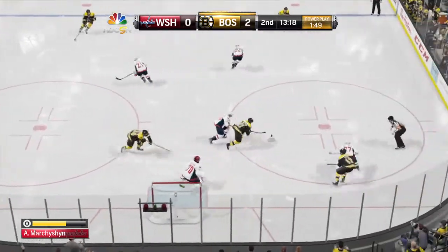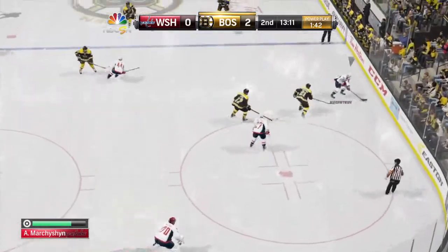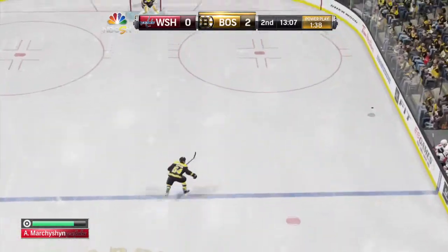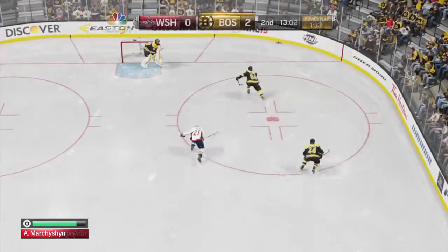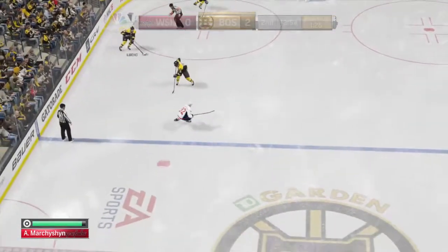Lets it go. Got it in the slot. At the point, big shot. It's cleared back, and this forces a recoil. So on this power play, they will resume from their own end of the ice.